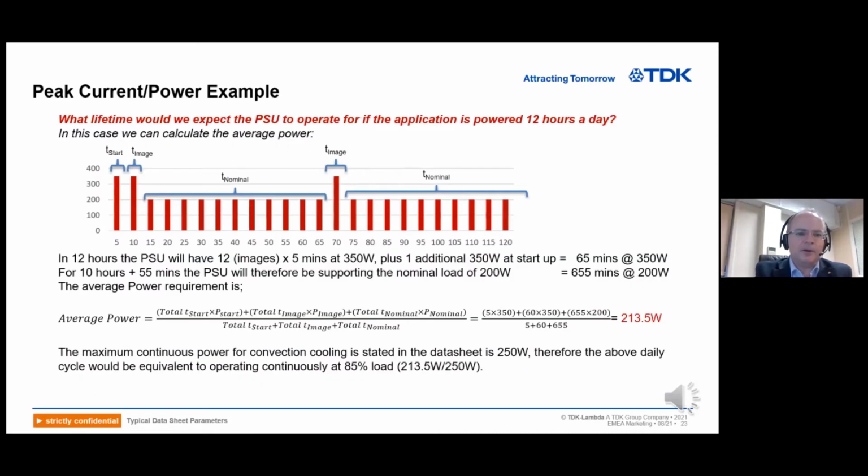Okay, so if we quickly look at what lifetime we can actually expect, in this case we can start adding up the average power, and this is what we're interested in. If we look at all the peak powers and the average powers, we're going to take in a typical day 65 minutes at 350 watts, and then 655 minutes at 200 watts. If we average that out, then the average power taken from the power supply is just over 200 watts. We know under convection cooled conditions, the maximum power that we can take is 250 watts continuously. So we're actually running at 85% load on average.